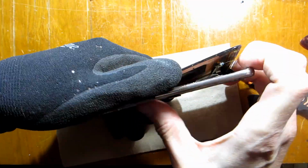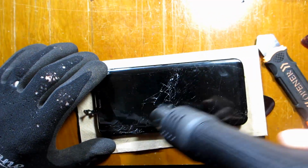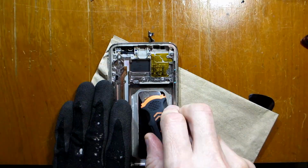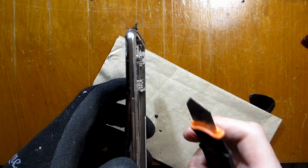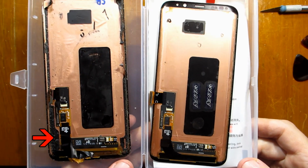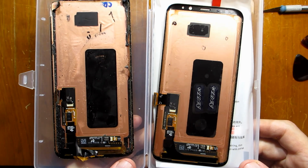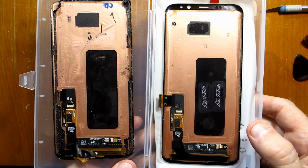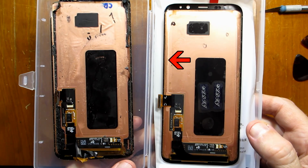I went all the way around it and cut all the edges free, but you can see the middle of it still holding from the double-sided tape. I butchered the display controller, but it was already broken, so who cares. This is the display they sent me, and what I didn't know at the time was most of the copper section is double-sided tape. Just follow this seam and you'll see the area.